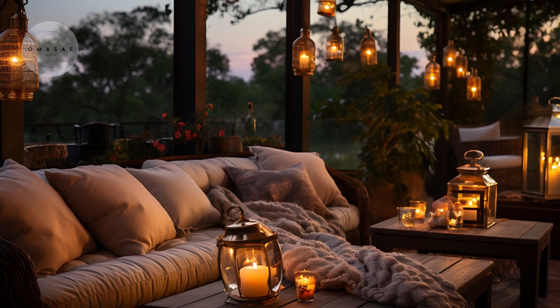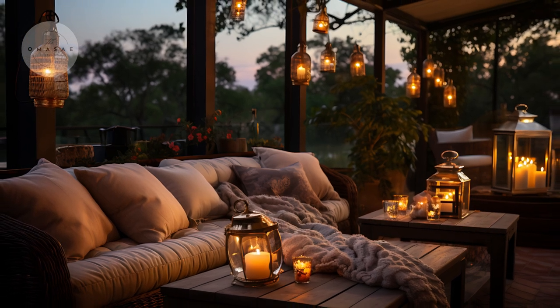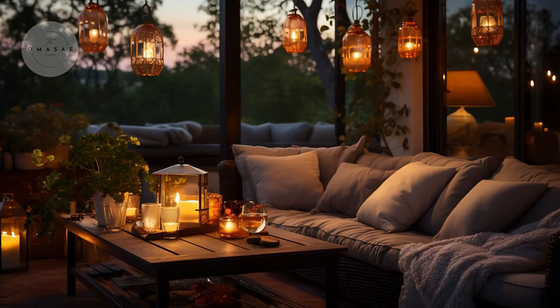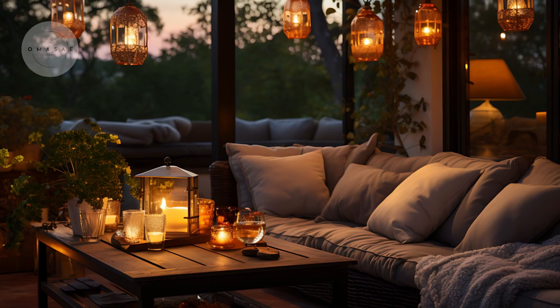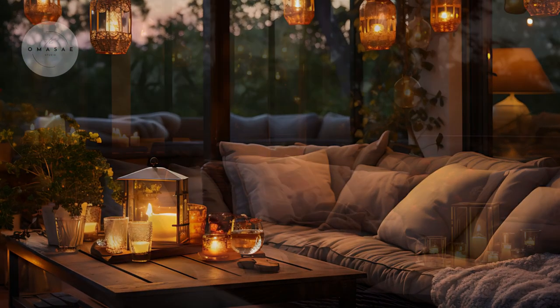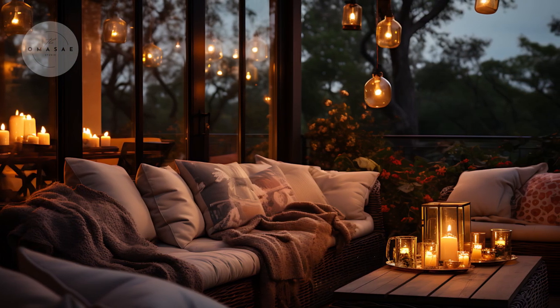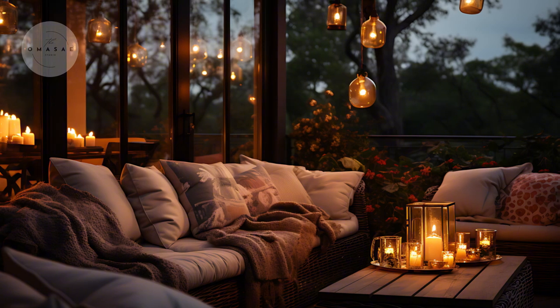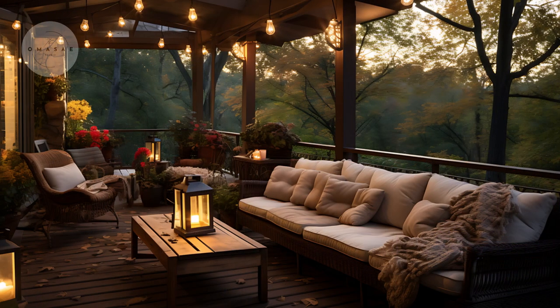You might also consider lanterns or candle arrangements for an intimate touch. Opt for battery-operated candles for ease and safety, especially if you have a busy household. The right lighting can transform your porch into a magical retreat, perfect for enjoying a warm drink on a crisp fall evening.